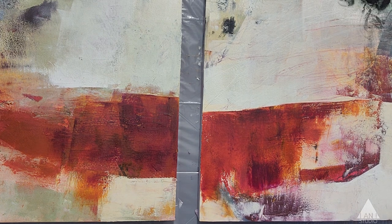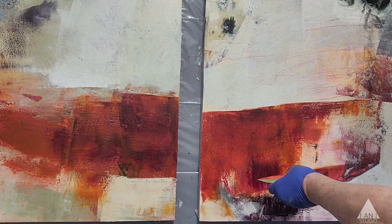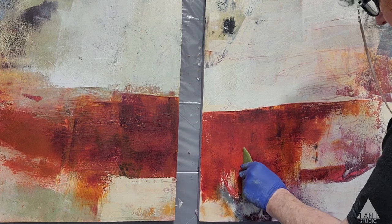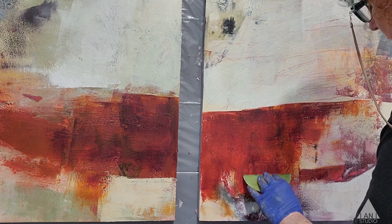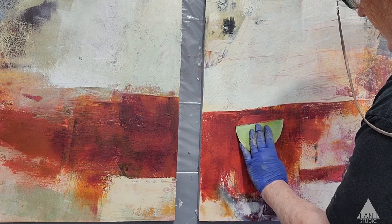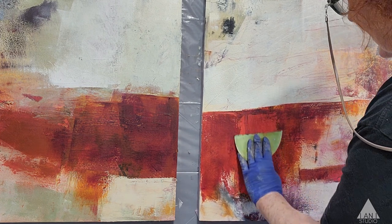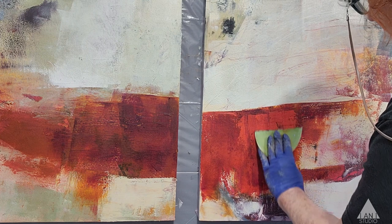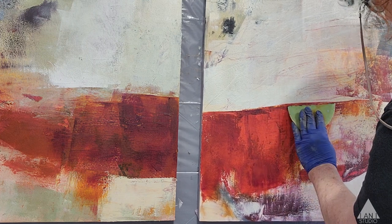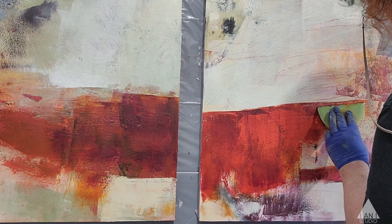What also happens at this point, I'm flattening out some of the texture that I would really like to see a little texture in some of the spots. Oh, that's nice. See? Going back over the top, it really added some beautiful red.